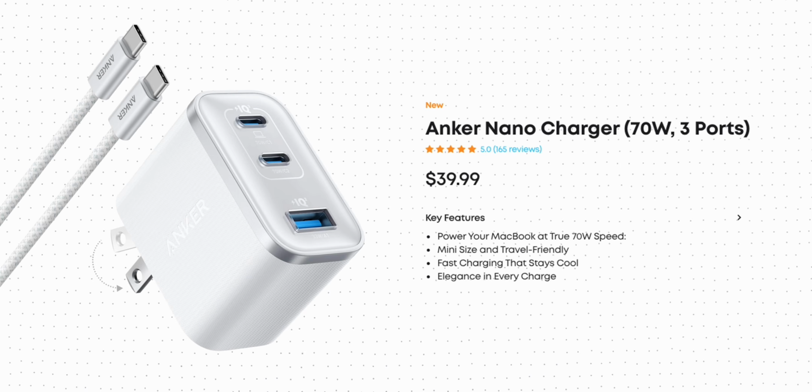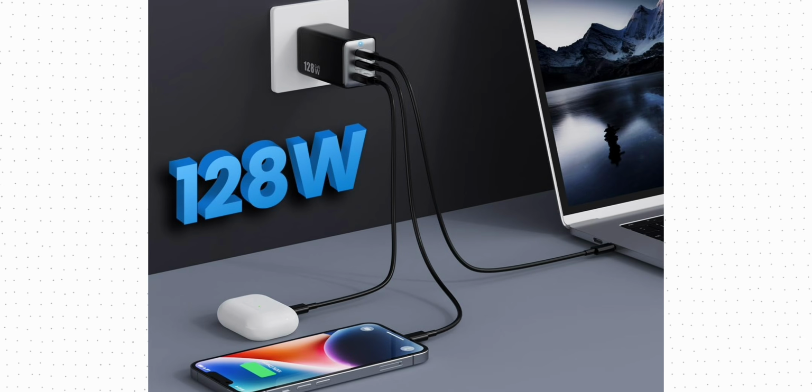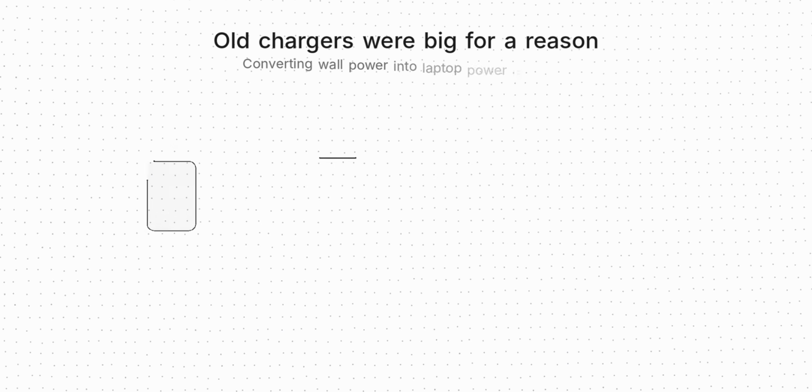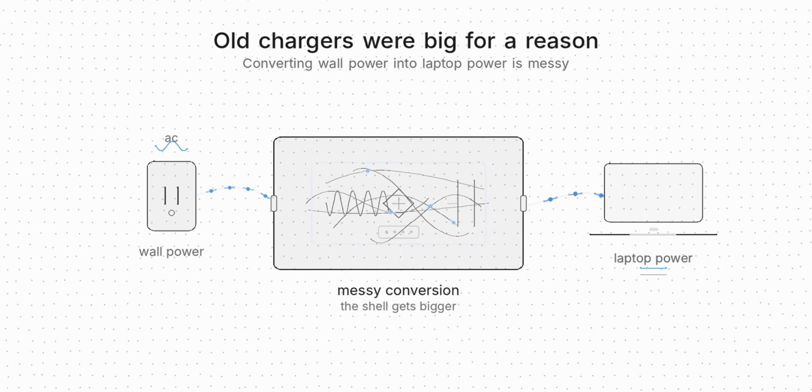Plus, before you go out and buy one, there's one number on the box that almost everyone reads completely wrong. Old chargers weren't big because they were more powerful. They were big because converting wall power into laptop power is just incredibly messy.